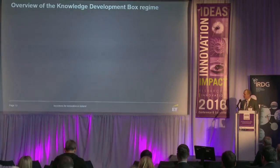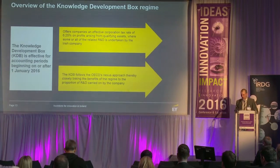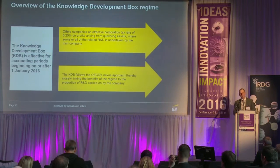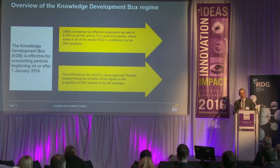I'm going to talk briefly on the Knowledge Development Box. So this is basically the IP regime that was brought in for 2016 and beyond. It effectively offers companies an ability to have your corporation tax rate on profits arising from the exploitation of qualifying assets. For the purpose of this presentation, I'm just going to talk around patents and copyrighted software. There's other stuff that does qualify around plant breeders' rights and other things, but it's fair to say that the majority of this regime is geared towards patents and copyrighted software.